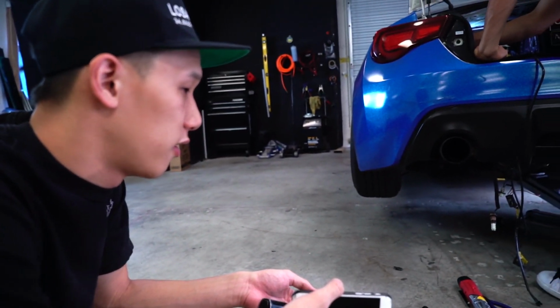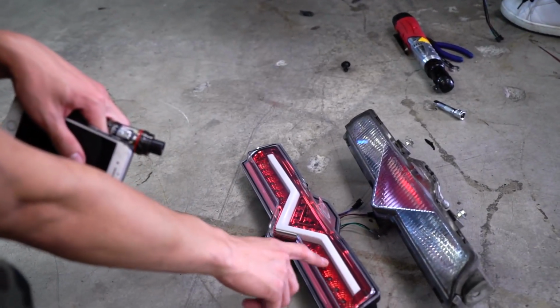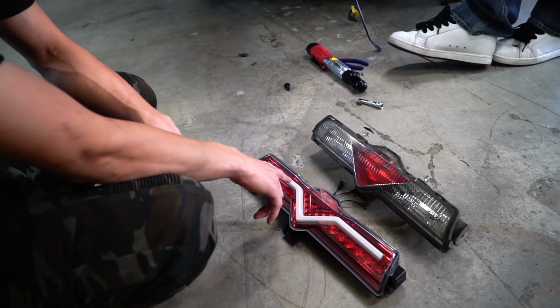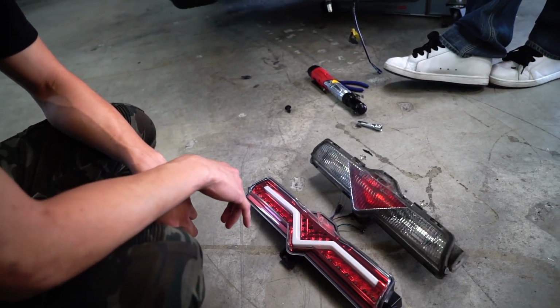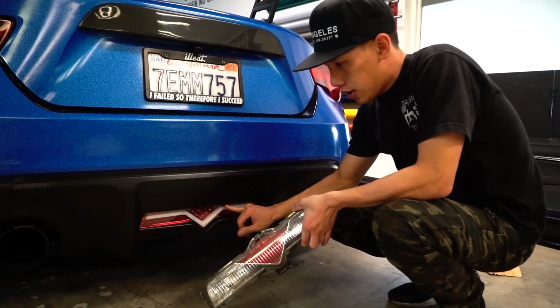We're going in on the fourth brake light on my car. This is the stock, and this is the one supplied by FlyRyde. The difference between the two is, compared to the stock, this one has a V in here which lights up. It comes with a brake light right there, and two new reverse lights, and they're way brighter. So we just installed the fourth brake light right here.